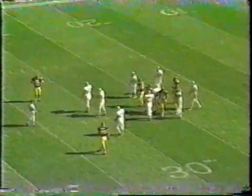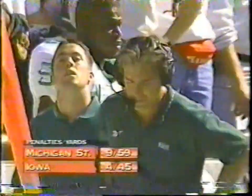Whistles are blowing. There's a flag on the field. Too much time, I believe. Dead ball. Delay of game. Offense. Oh, that's a killer. Yeah, that hurts because third and 14 is a lot tougher than third and 9. And look at those penalties. Michigan State has done more to hurt itself.